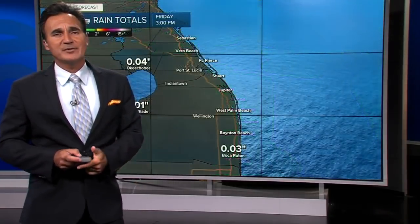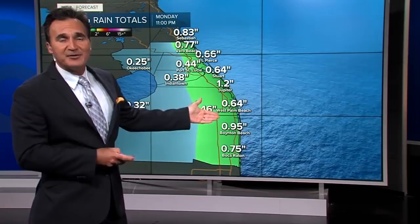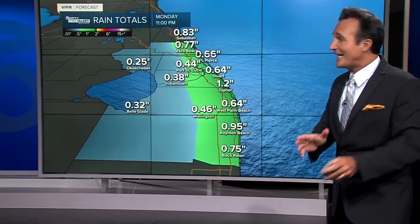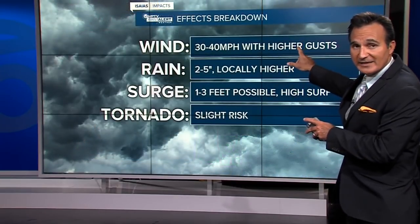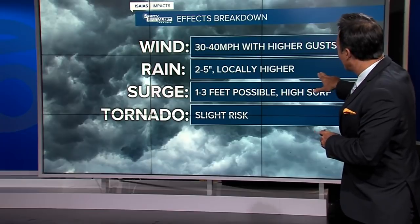Now, how much rain are we going to get? This is how much is estimated by this model. It's not a ton. It's about an inch, inch and a half, but we could see up to 4 or 5 inches in the worst case scenario if it gets a little bit closer or those banding features set up across the area. So to recap, the effects that we're going to see: the wind, could see 30, 40 mile per hour winds, higher in some of those squalls and gusts that come on through. Rain 2 to 5 inches.